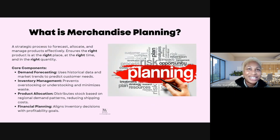So what is merchandise planning? It's something which is fairly common, but you can still find newer businesses which aren't fully aware of it. The word merchandise planning is sometimes confused with visual merchandising, and they think it's more aesthetics over science. But in a nutshell, it is a systemic approach to forecasting, managing, and allocating products to meet both customer demand and the company's needs effectively. So it ensures the right product is at the right place, at the right time, in the right quantities, and at the right price.